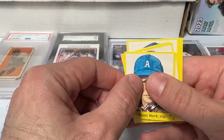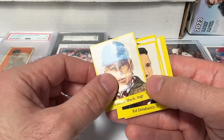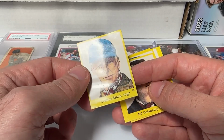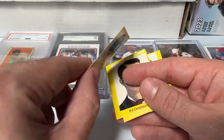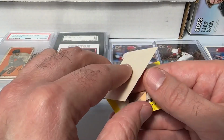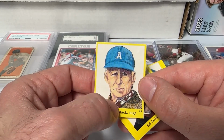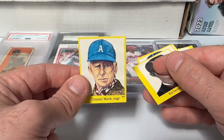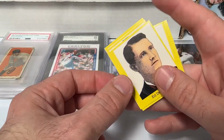All right, got a few stamps here. I believe these are 1989 Simon stamps. Picked up a few of these, again, cheap on eBay. A little disappointed in the condition of the Connie Mack. Always like picking up Connie Mack stuff. This one is just, you can see it's got the roll in it. It looks like it was damp at some point. So, little disappointed in that one. These are very cheap, though, so not the end of the world.